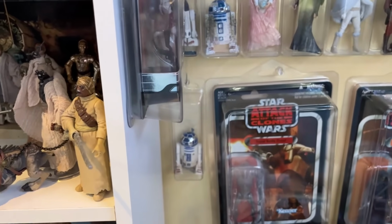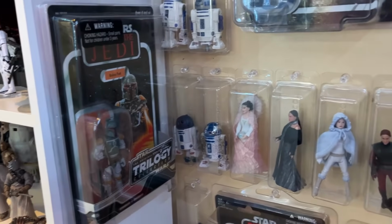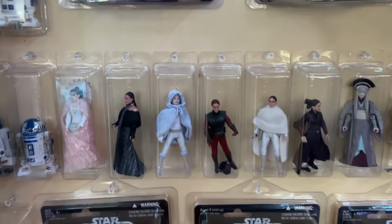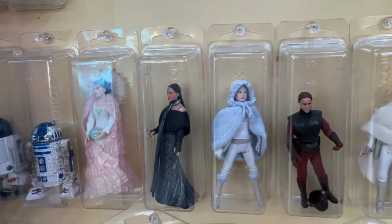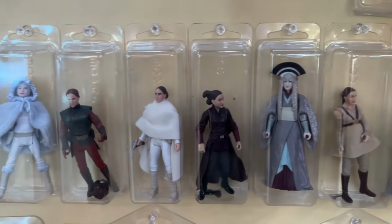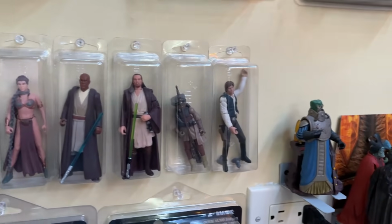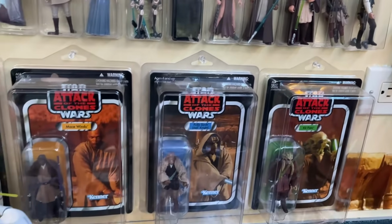So we work our way down over here. We can see some more R2-D2s there on the wall. On the inside of the wall here, we can see the vintage original trilogy collection Boba Fett. And then we can see some more vintage collection figures there, Anakin and Jango. And then I have a bunch of different Padmes there, some awesome ones. There's one from the end of Episode 1, the celebration one, where she has that orb that she's holding. And of course, a whole bunch of different Padmes. We'll have to do a review on her someday as well, but they made a lot of different versions of her. And we can see General Grievous and a bunch of the Jedis and stuff that have come out over the years. So this is my Attack of the Clones / prequel area here.